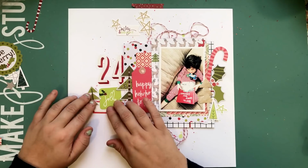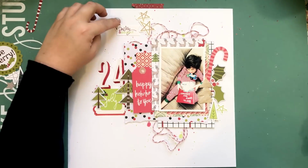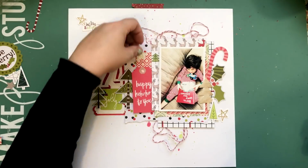And what I'm debating right now is, do I want to do a tiny cluster up top, a large cluster down below? Where am I going to put my title?